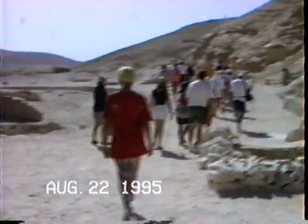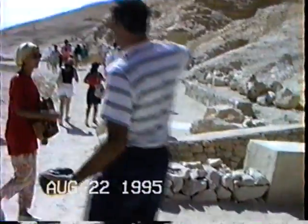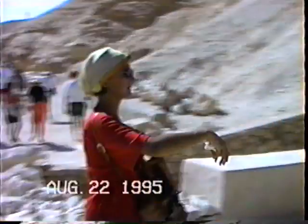The wife of Ramses III. There are lots of snakes. Cobra on the wall.